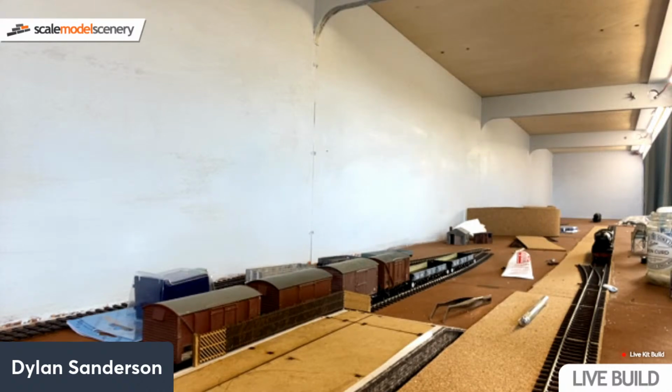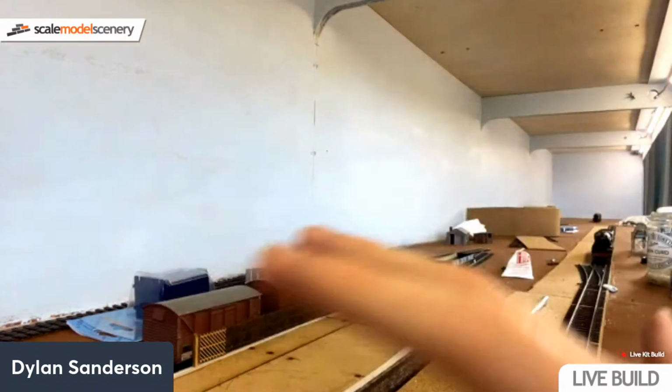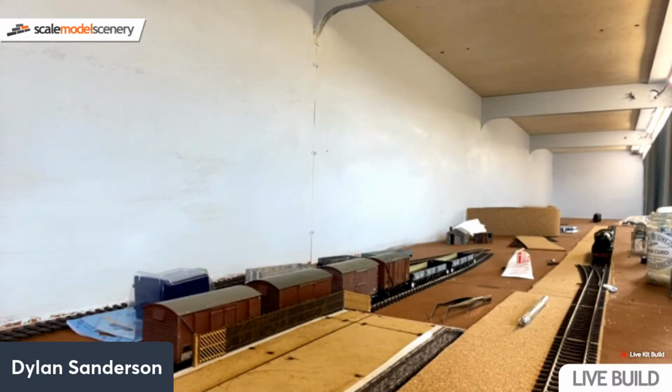And hopefully, if this gets the thumbs up, we'll be doing it in this format for this month. Because obviously, since I'm building the station, it makes sense to actually show you me building it on a real model rather than just on a workbench. I think that adds another great dimension to the live stream.